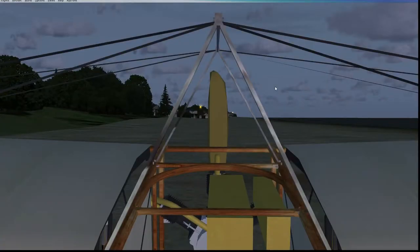This is me. We'll unpause the simulation now. This is me in the Blériot. Let me just get my notes here. How do I get out of this full screen?